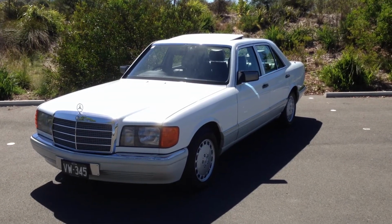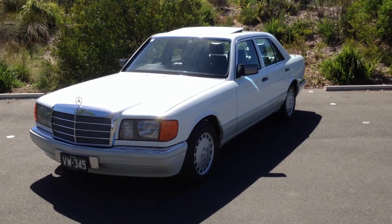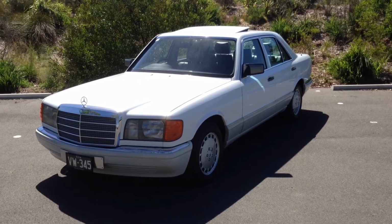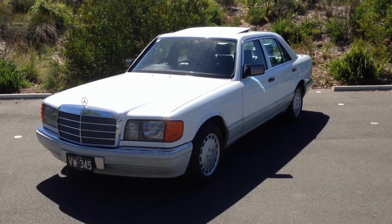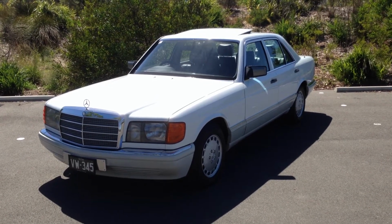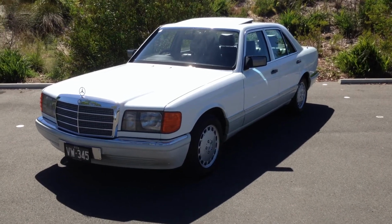Today we have a car which we believe is pretty special in many ways. This is a Mercedes-Benz 300 SE sedan. Now it was built in 1989 and first delivered by Marshall Motors, so it's an Australian delivered car, in March of 1990. Now two things make this car very special.